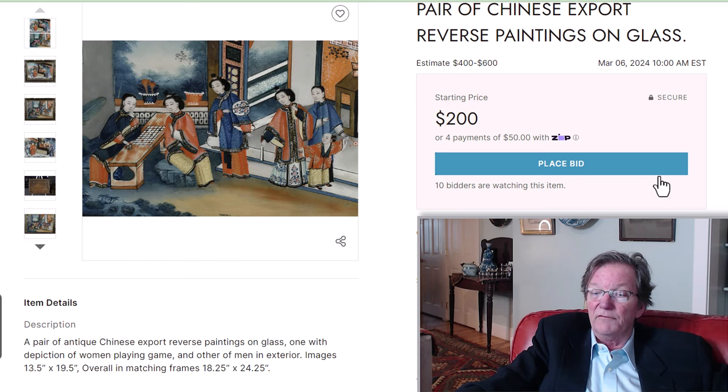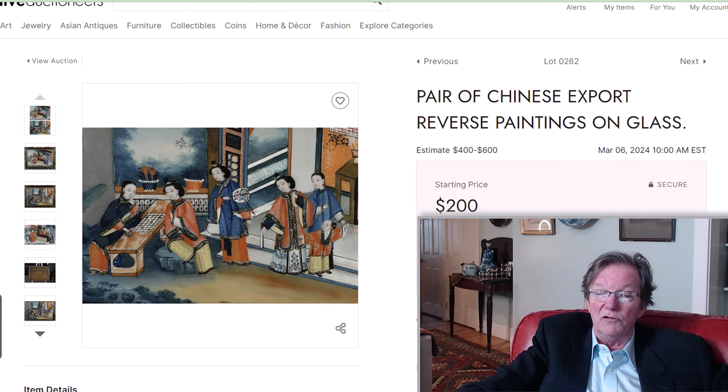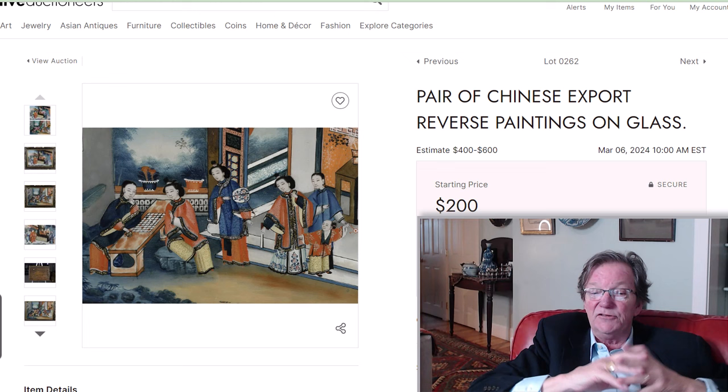And these look nice. These look original. And if you want a reverse painting on glass, I think the estimate is ridiculously low. $400 to $600 for the two of them. They are 13 by 19 inches, 18 by 24 inches overall, including the frames. They should, by all rights, bring $800 to $1,200 a piece. These are wonderful.